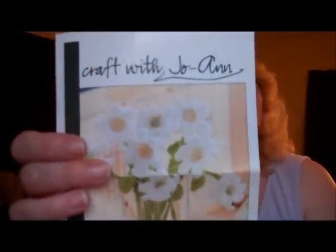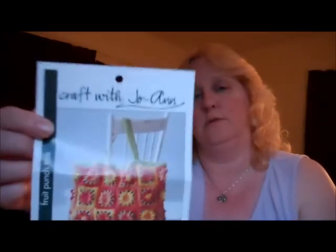And then I got this, which is Daisy Bouquet. I just wanted it for the flowers. I'm not going to make a bouquet. I just like the flowers. And then I got this, which is the Fruit Punch Tote, which I thought was cool. And then I saw this one, and I picked it up, and I was like, oh, cool, I like it.